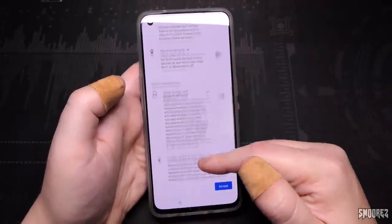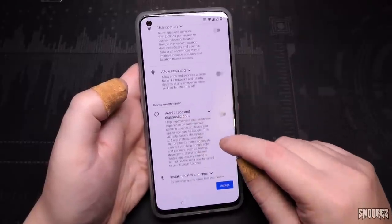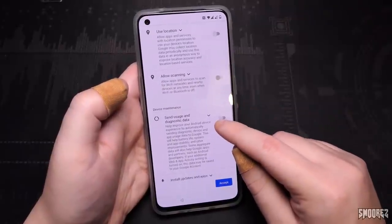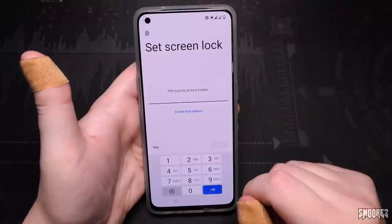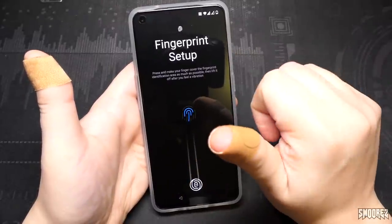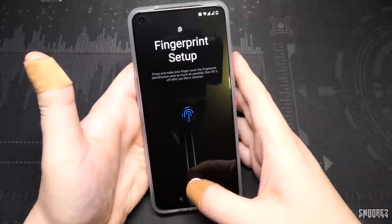The 90 Hertz is definitely there. I can see it. It's very hard for you to see on camera, but that is super, super smooth. Honestly, I can't tell the difference between 90 Hertz and 120 Hertz. It all looks the same to me. All right, it's time to set up the screen lock as well as the fingerprint. So even with the small little real estate that I have here on my thumb, it is recognizing it, which is good.